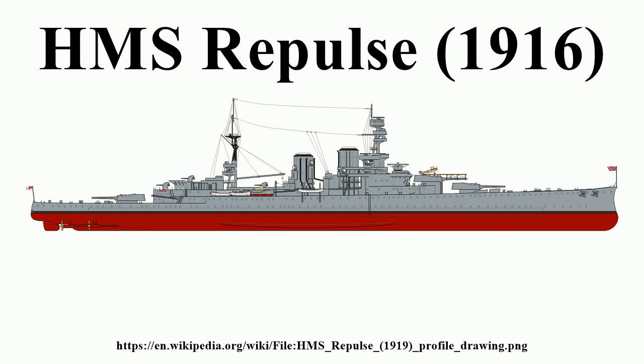Repulse participated in the Second Battle of Heligoland Bight in 1917, the only combat she saw during the war. She was reconstructed twice between the wars. The 1920s reconstruction increased her armor protection and made lesser improvements, while the 1930s reconstruction was much more thorough.